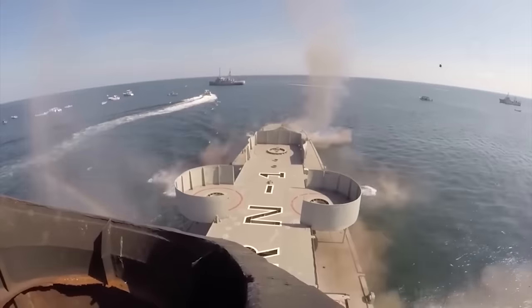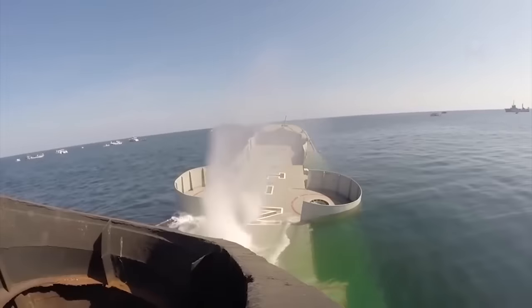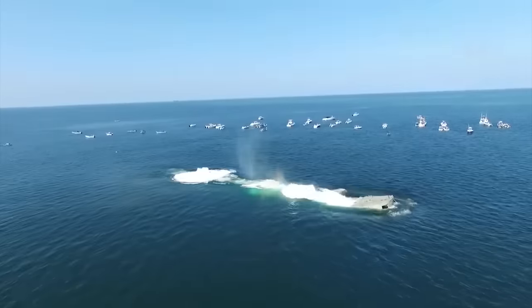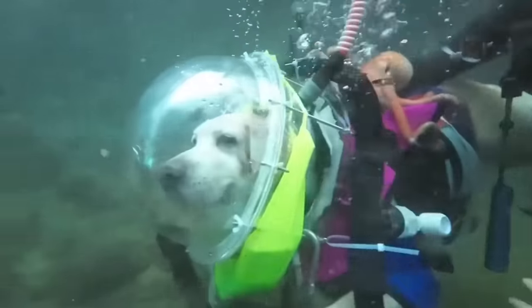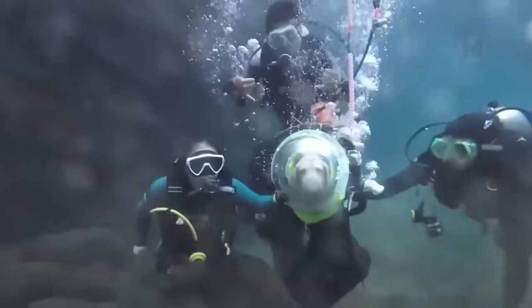Some old ships are specially sent to the bottom of the ocean to serve as an artificial reef. Let's see how it happens. A truly loyal friend will go down with you even to the bottom of the ocean.